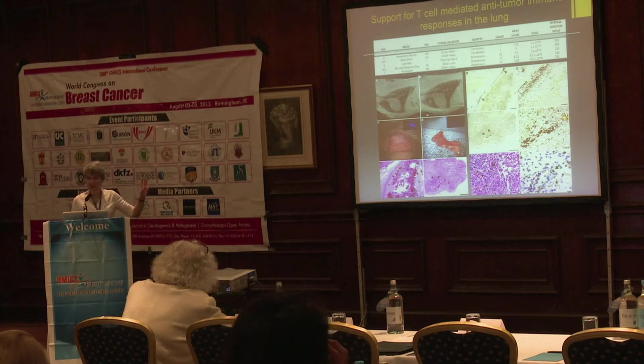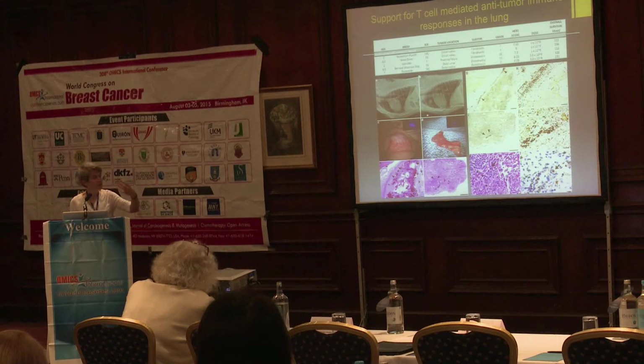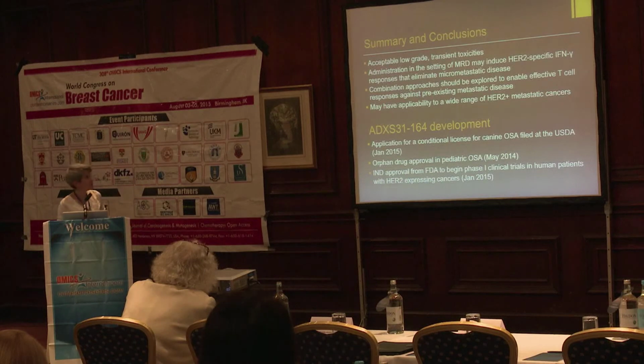So the suggestion here, I think, is that perhaps we can stimulate immunological responses that are effective at eliminating micrometastatic disease responsible for the dog surviving for long periods of time. But if they already have pre-existing disease, perhaps we need to do something extra to enable these T cells that are being recruited to the area to infiltrate into the tumor.